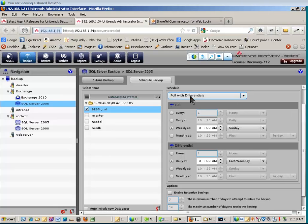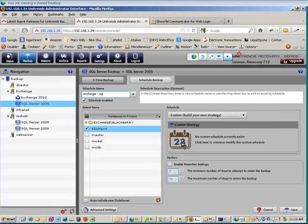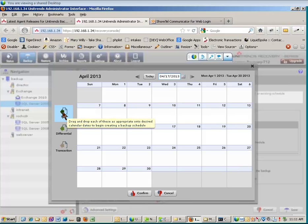So do you want to do full plus differentials, or do you want to just do a weekly full or something like that? Probably just a weekly full, that'd be it. All right, so for a weekly full, we'll click on custom, build your own strategy. And then we'll click on the calendar and drag a full backup to wherever we want it to start. Do you want to do it every Saturday, just like your Exchange? Those we could probably do during the week, so we'll do those on Friday.